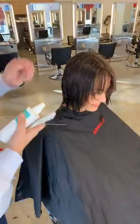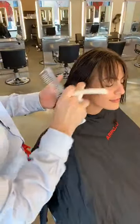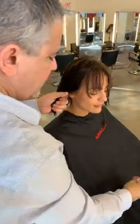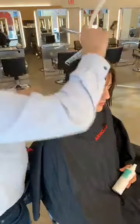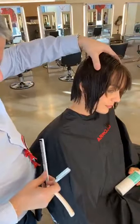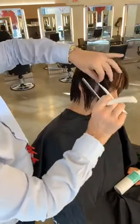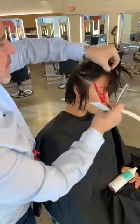I know we're going to need a little bit of moisture, so let me come through with a little bit of hydro mist in the hair. You can hold it for me, sweetheart. So now let's take this section right the way through. The head in the perfect position, just like that. Take a little bit skinnier to establish your first section.